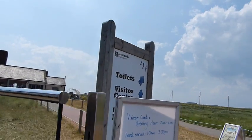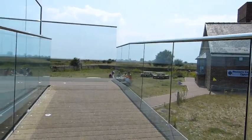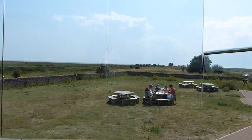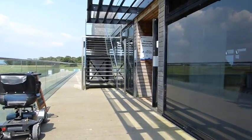Here we go up the side of the building. You can sit out and enjoy your meal. There's two areas. There's the veranda, which is just here, and there's one round the side as well, which is all glass covered, so if there's any breeze it'll protect you.